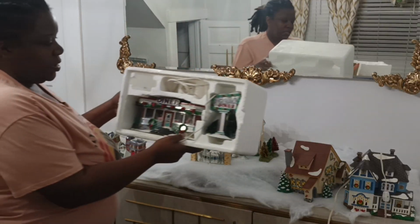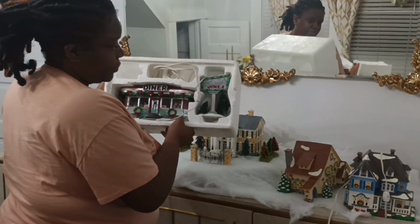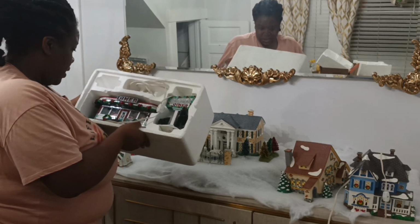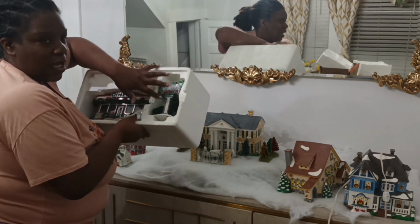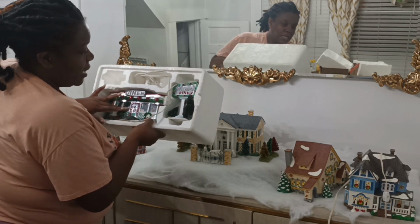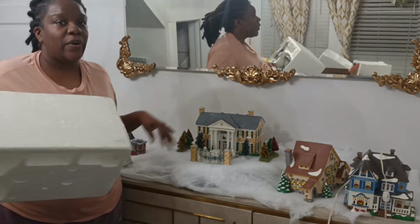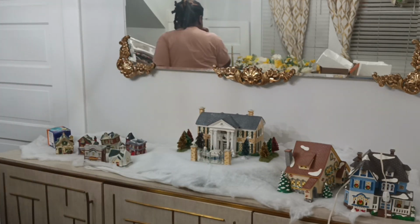I also have this diner. When the lady sold me this, it worked. Believe it or not, I did pay for the big houses. The diner light did not work last year, if I remember correctly. No, the sign light didn't work. This is supposed to be lit, and this is supposed to be lit. I think the lights inside the diner work, but the sign is broken. And I don't really have time to try to fix it, particularly when there are other lights going on to overcompensate for it. So I'm not trying to worry about that.